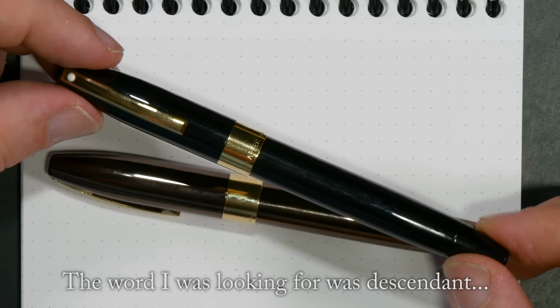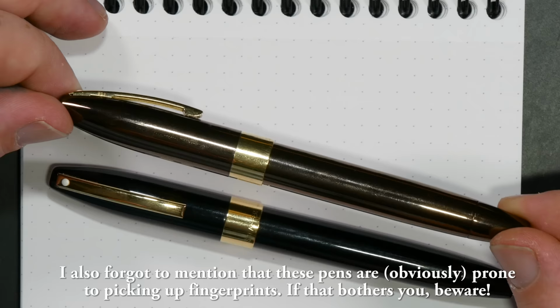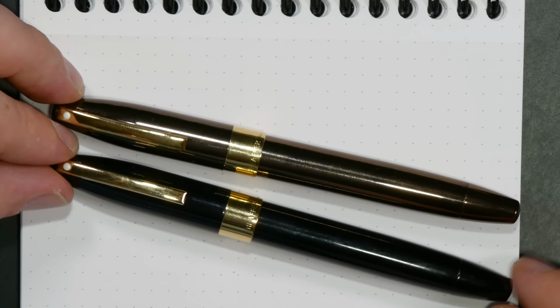Made from metal, the Legacy 2 comes in a variety of different colors. This is the black version. It's a metal lacquer on metal. This is the copper version. Now, it's not actually made of copper. It's kind of a brown, shiny metal. It's almost like a brown ruthenium type coating. It's beautiful. I really like the copper one. The black one's nice too, but the copper is just different enough that it stands out for me.